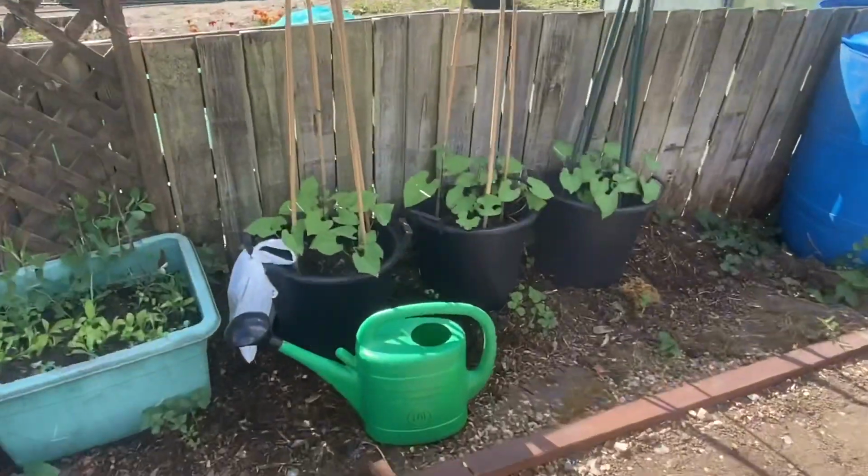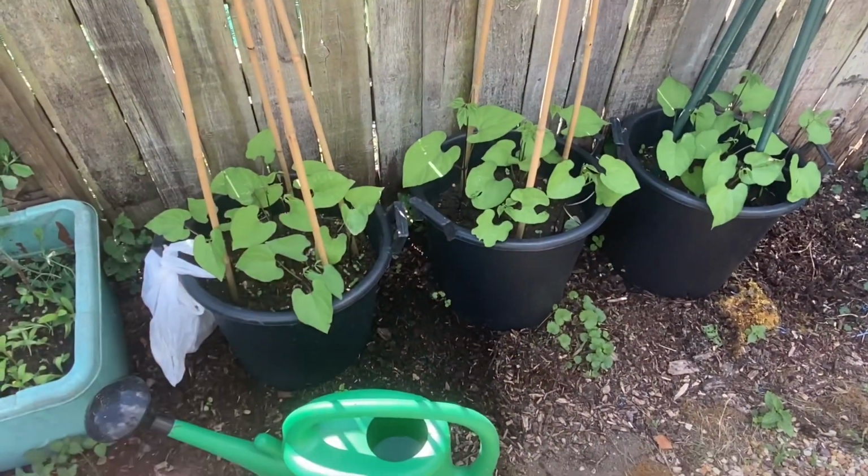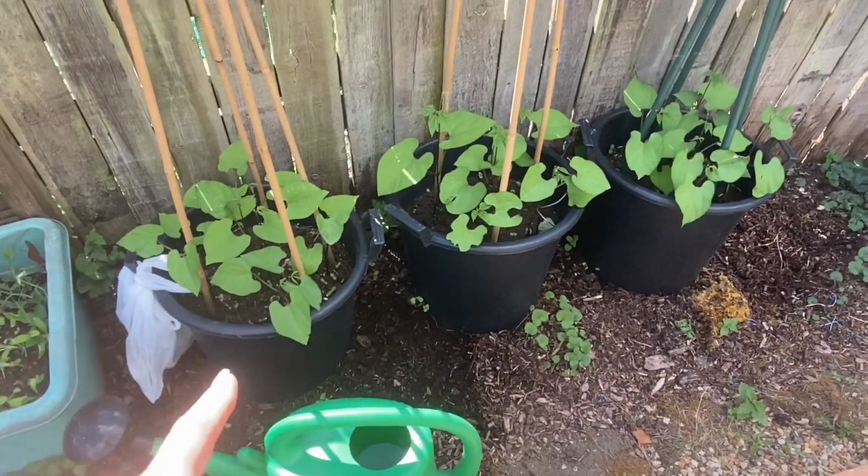Oh, and then I've got these as well. These are French beans, dwarf ones. I have put canes in, but I'm not sure if they're going to need them or not. But I've put them there just in case.